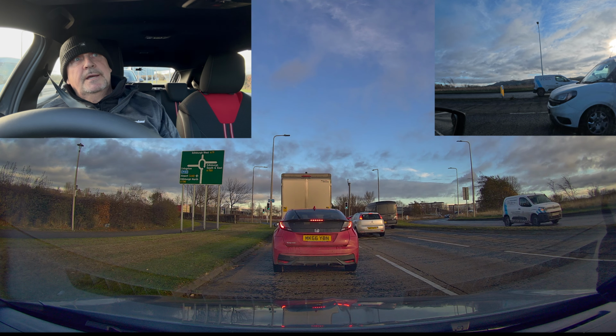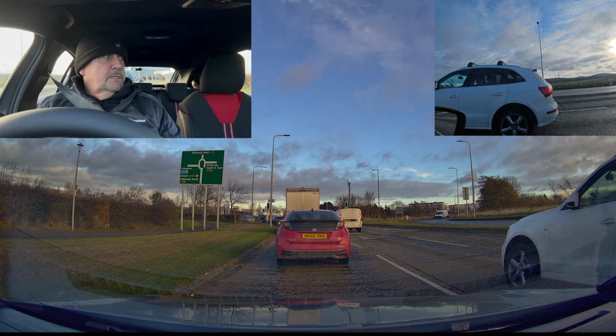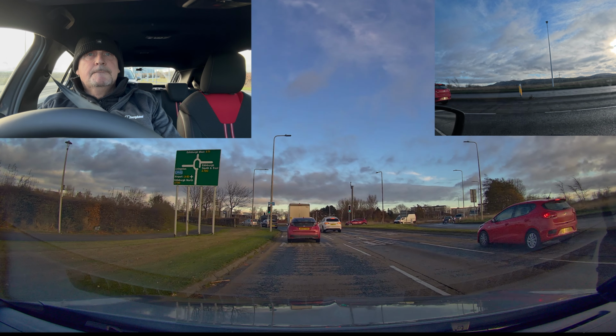I'm still following the road ahead for Edinburgh West. Check my mirrors and I'm moving off. Good.